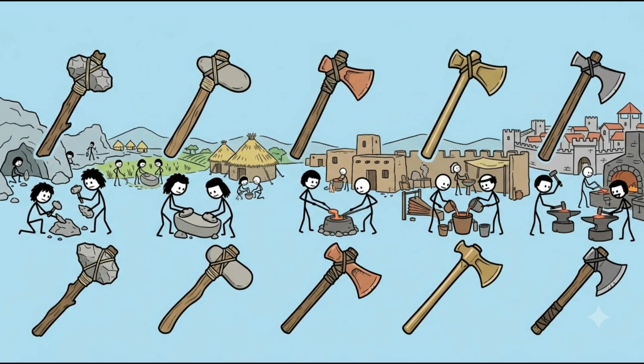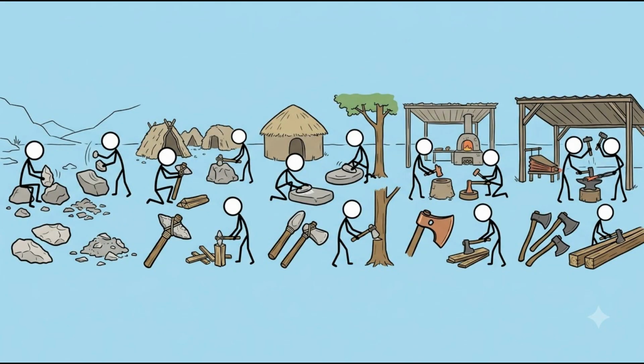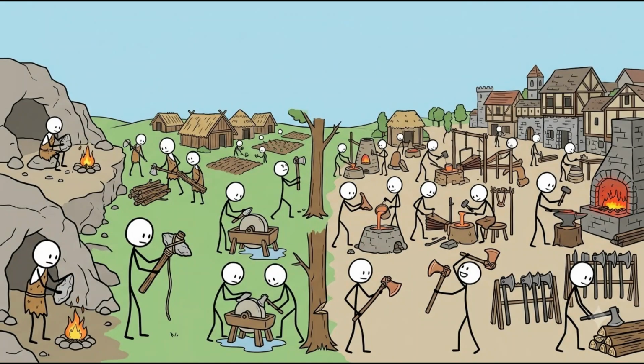The materials changed over time. The principle of composite design remained, but the story becomes even more remarkable when we stop treating the axe as one invention. Archaeology suggests that what we call the axe emerged through several technological breakthroughs spread across more than 1,000,000 years, and the sequence is hiding in plain sight. The history of the axe is not the story of one invention. It is a chain of inventions.